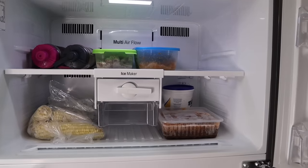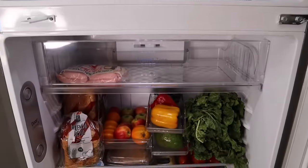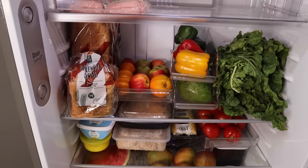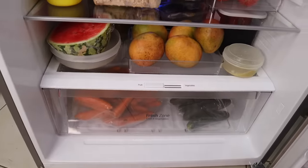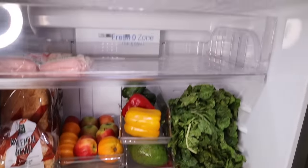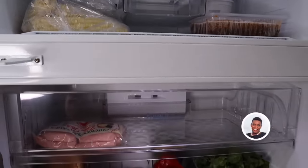Guys, look at this. Oh my goodness, this is amazing and new and different from what I'm used to. First of all, our old fridge didn't even have a light. Yeah, oh gosh, you guys, I'm so grateful for this blessing.